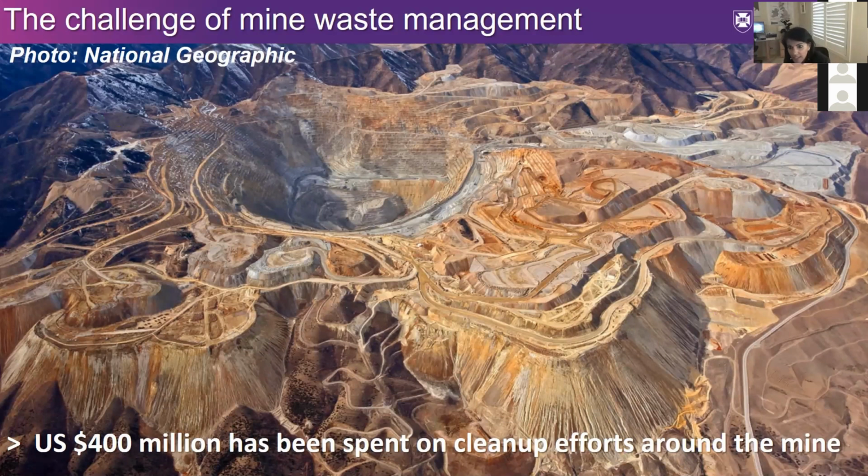And as we can see, it's one massive challenge to manage this mine waste. We can see there's all sorts of channels here. There are many geo-environmental risks associated with managing this waste. And to date, they estimate that over $400 million US has been spent on cleaning up around the mine. Now, Bingham Canyon isn't the only mine site with such a big challenge and costs being spent on mine waste. We can all probably think of many operations and sites we've been to with similar features.